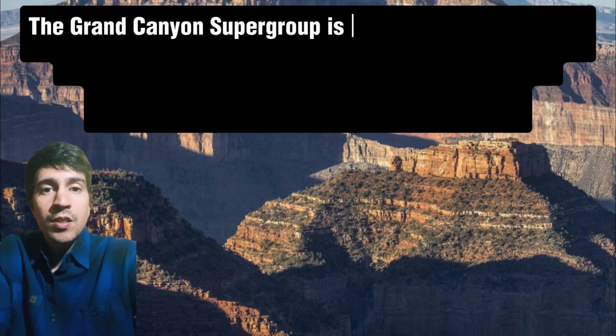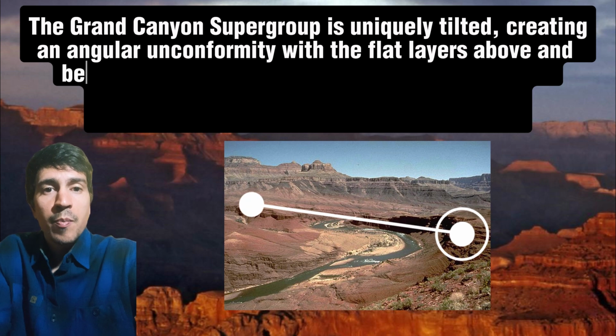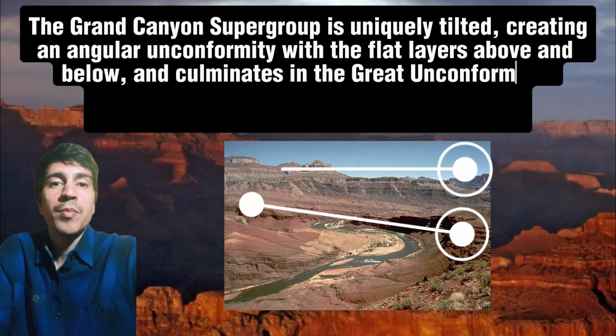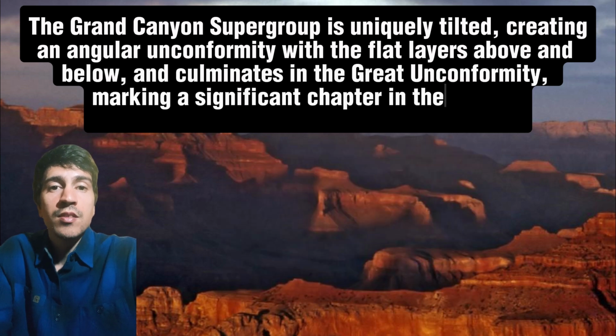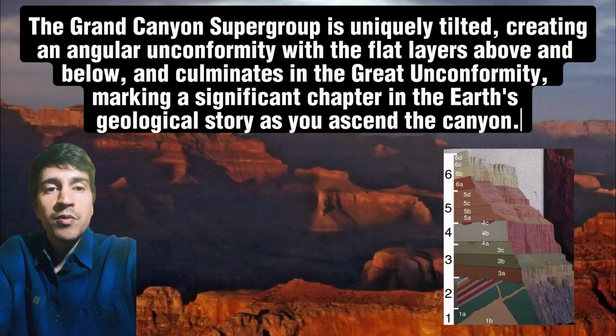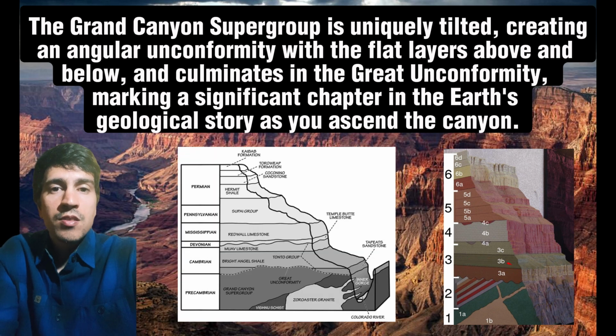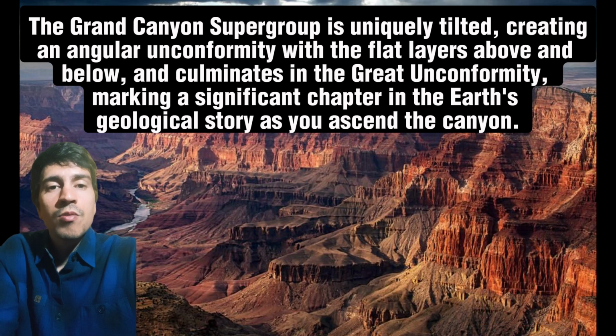One quirky thing about the Grand Canyon Supergroup is that its layers are tilted, making them stand out from the layers above and below, which are flat. This tilt is what geologists call an angular unconformity. And to top it off, the surface of these layers got worn down over time, creating what's known as the Great Unconformity. So when you are checking out the canyon, you are literally looking at layers of Earth's history getting more recent as you climb up.